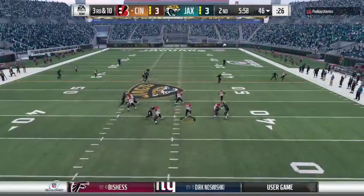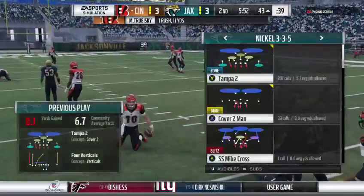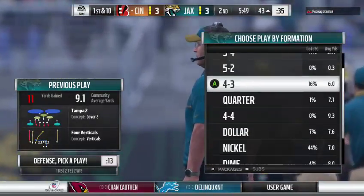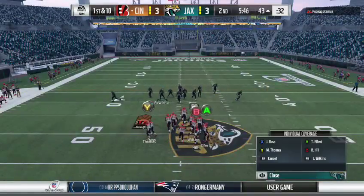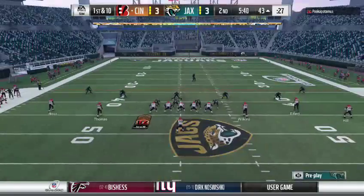Out of the gun, Trubisky. Oh, he's got a little daylight. It's a Bengal first down, a pickup of 11. How many times do we hear that third down may be the most important down in football, and there's no better example than what we just saw right there. Forced to scramble, knows where the first down marker is, dives for it, and gets it. What a big-time play, putting his body on the line to pick up a key first down.